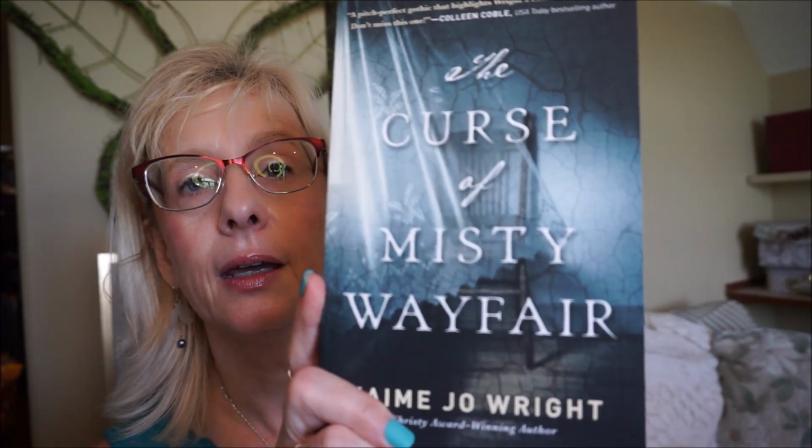And this is The Curse of Misty Wayfair by Jamie Jo Wright, and a very spooky, creepy looking cover there. So this takes place about 100 years ago, and it jumps into the future. Maybe 100 years ago, this woman is in an orphanage, and she wants to find her mother. Her search takes her to a turn-of-the-century mental asylum in Wisconsin. And then a century later, this character called Heidi, and you don't get too many characters called Heidi, receives a troubling letter from her mother who is battling dementia, and that compels her to travel to Pleasant Valley for answers to her own identity. So there is some supernatural, paranormal stuff involved also.